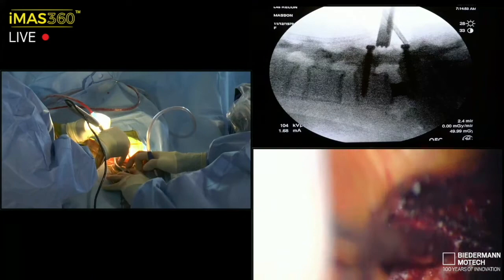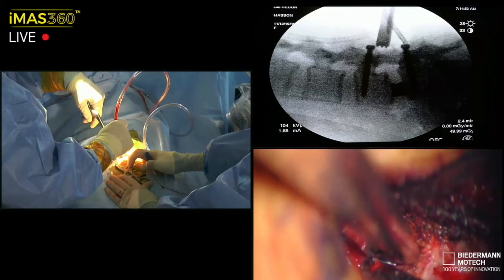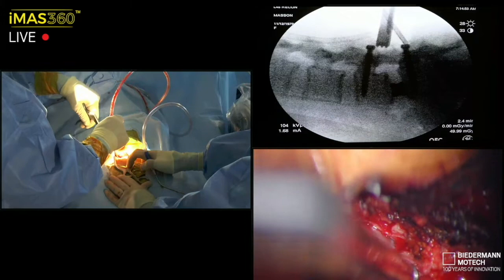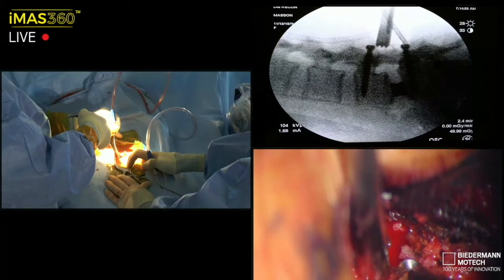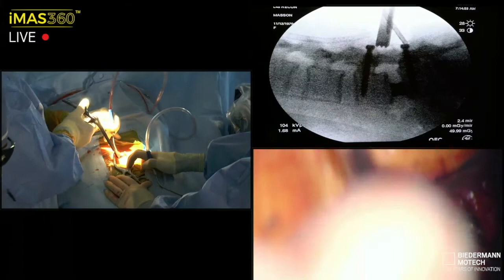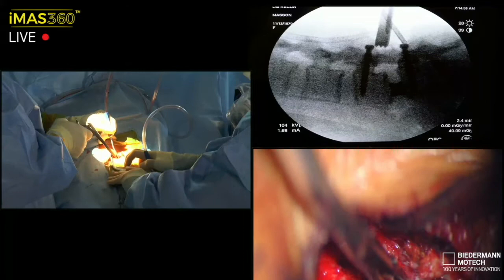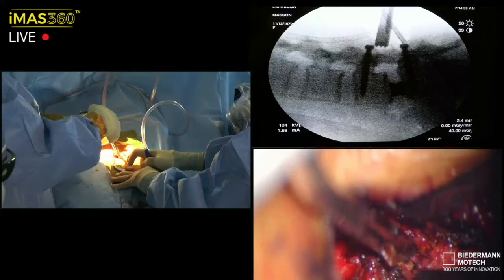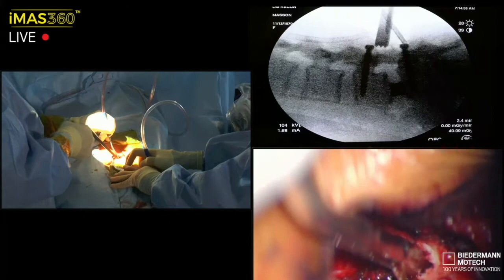Okay, let me have a left kerosene. Okay. Yeah, there's the gap right there. All right, see if I can get under there. Okay, got into a clean plane here below on the right side, so that's a little bit of a movement for freedom. All right, there's contralateral. That gives me a much better exposure of that right side.